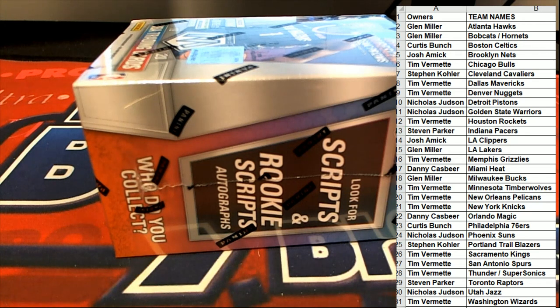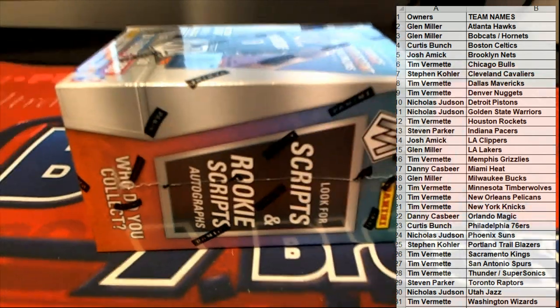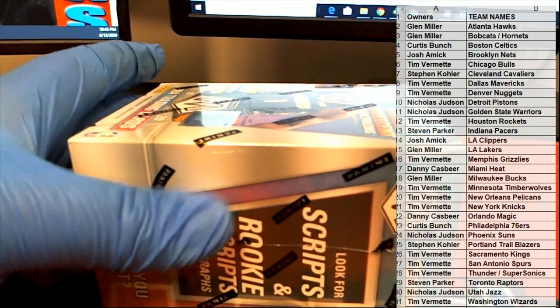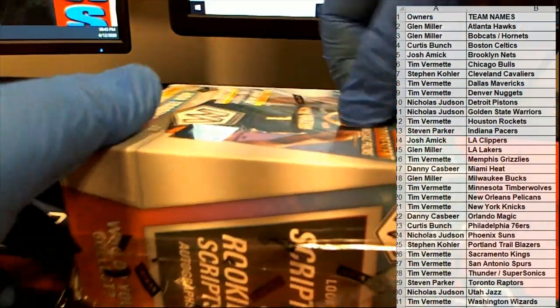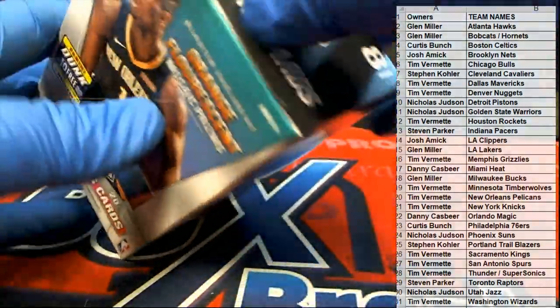Good luck, everybody. Yeah, let's definitely get Bowman in, man. Let's definitely get Bowman popping. Here we go, guys. And Mosaic Blaster.